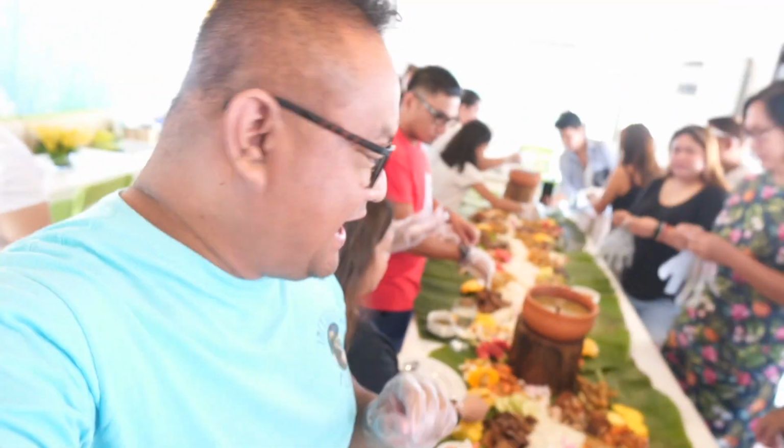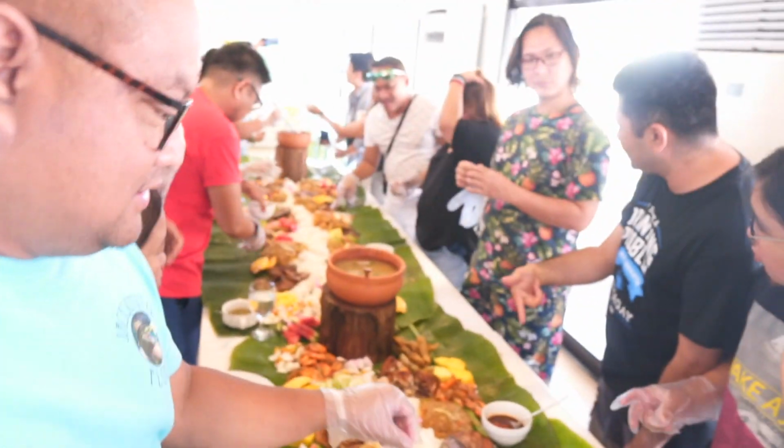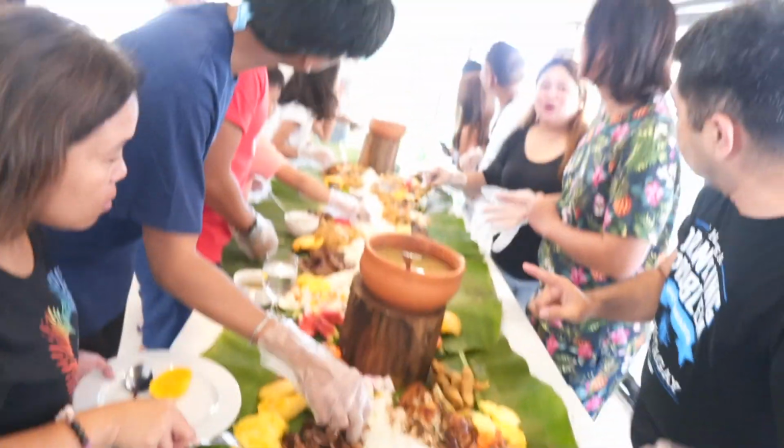So it's boodle time, guys. That's what we call kumbira. Oh, kumbira. This is kumbira. Boodle na. Hello. Let's go. Fire. Come on now. We always eat with our hands, so.